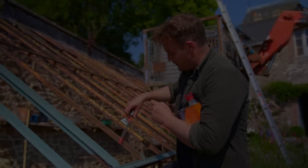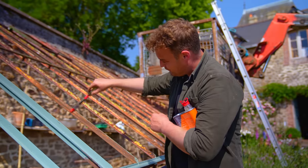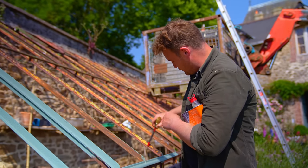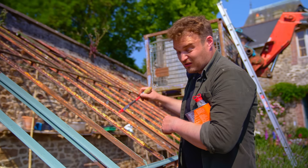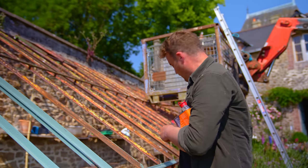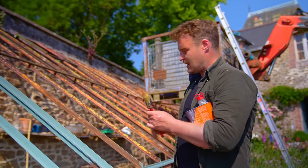As you can see, that's made quite a big difference. We were back to the bare metal there, compared to this bit, which was exactly the same as that, not 2 minutes ago. So I think the best thing is to go over it with that wire brush, just lightly, just to get any loose bits off.